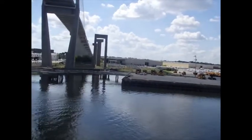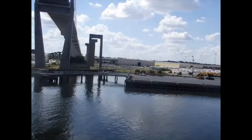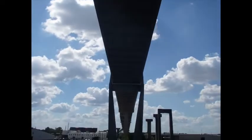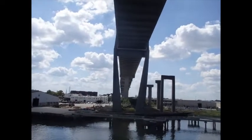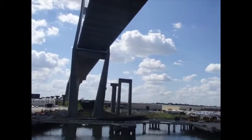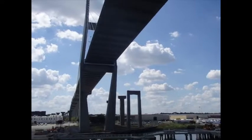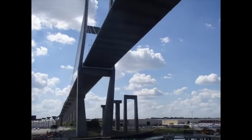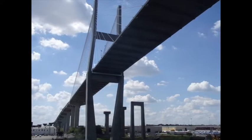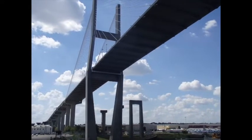But real quick, as you can see, we are passing underneath this bridge. No doubt you've noticed our big old bridge. Very iconic piece of our skyline. Currently, this is called the Eugene Talmadge Memorial Bridge. And I say currently because there's a lot of people working very hard to change the name of this bridge right now. I'll let you folks look up who Eugene Talmadge was, and you'll probably get a good idea of why they're trying to change the name of this bridge.